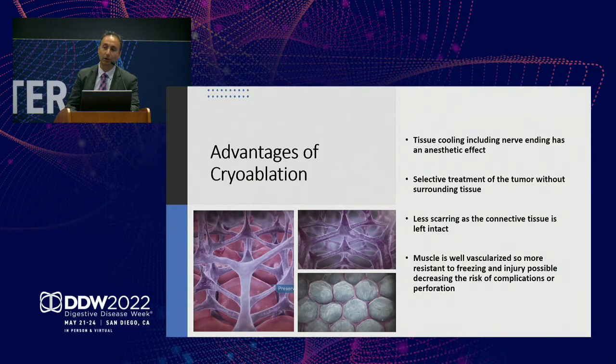It has less scarring because the connective tissue is resistant to cryotherapy. So after regeneration, the connective tissue serves as a matrix for regeneration. And the muscle is very well vascularized. So surrounding tissue, if they get a little bit frozen, it's rarely a big deal because the underlying muscle does not freeze, so it's resistant to necrosis, and thus you do not have as high of a complication rate.